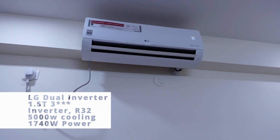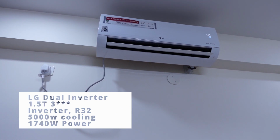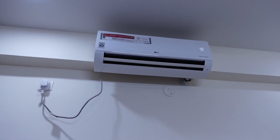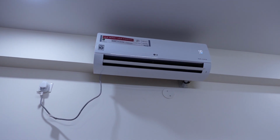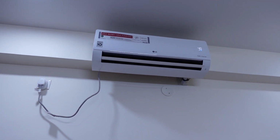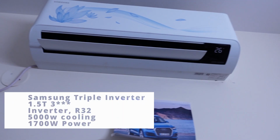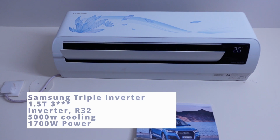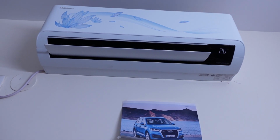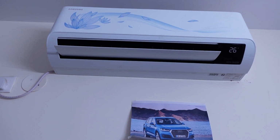Coming to the LG air conditioner, these are the basic specs on the screen, and it has 5000 watts of cooling and the power consumption is at 1740 watts, and it has R32 refrigerant, and this is an only cool model. It's rated at 3-star 1.5 ton, same as the others. So this is the last air conditioner, the dreaded Samsung. This is also a 3-star 1.5 ton model, has 5000 watts of cooling and 1700 watts of power usage, has the same R32 refrigerant as the LG. It's also an only cooling model.